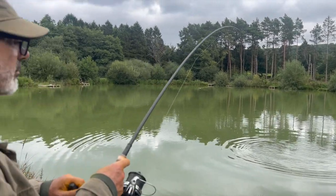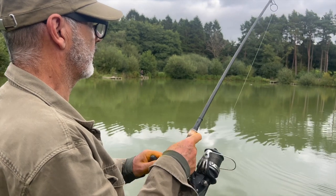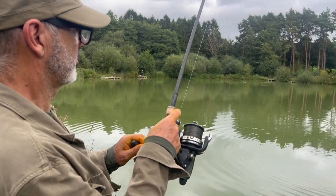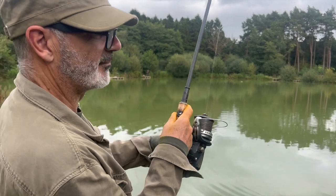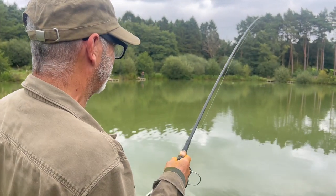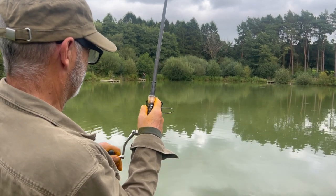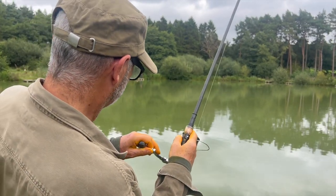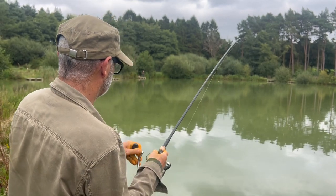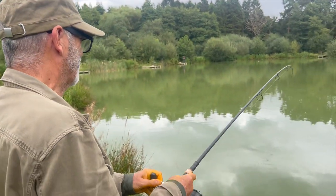Hard fighters, aren't they? Big fish in this lake. I wonder about hooking one of them big sturgeon. That'd give an account of itself. I hope I don't hook it when I come pole fishing next week. And you notice the harder the fish fight, the bigger they seem. So when you land them, even if they turn out to be 3 pound, they look about 10, because they put up a good fight.